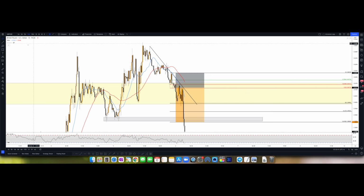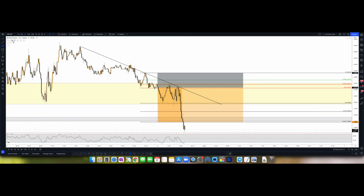What I'll be waiting for is price to break structure, right? You have a higher high right here. Price pulls back here to this zone. I'm taking a sell. So as you can see, right, price broke the zone, broke structure, has broken this higher low. So you have a broken point in the market right here.